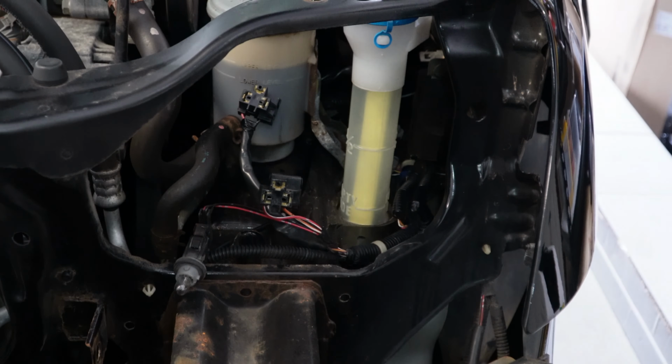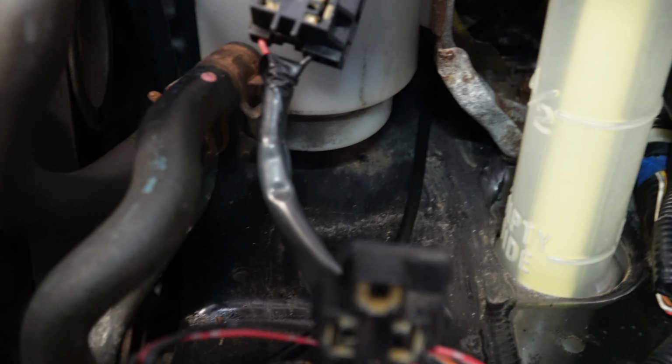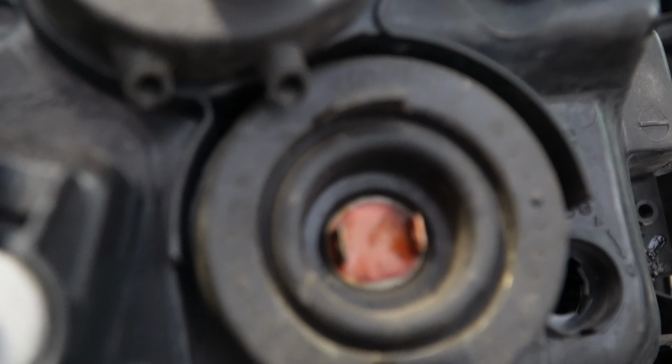So here's with the headlight out. You're going to have to unclip the tiny bulb, which goes here. So you just twist that off, and then those two you could just pull right off, super simple. I'll be removing that and putting it into the new headlight.